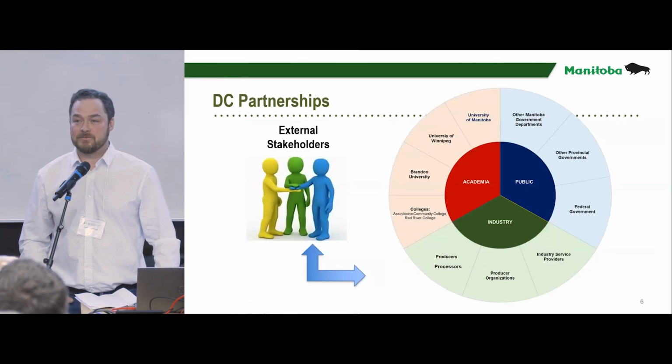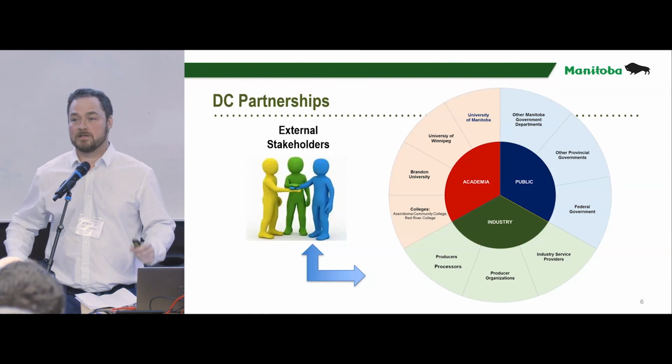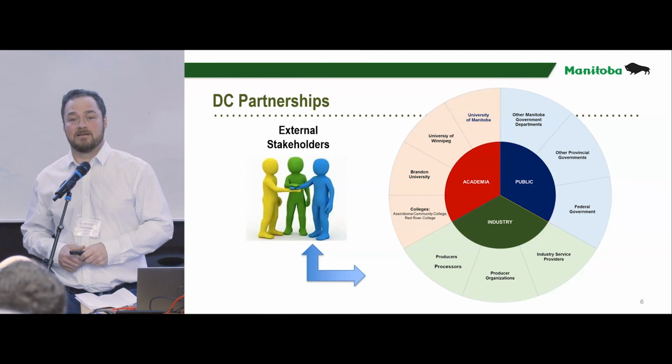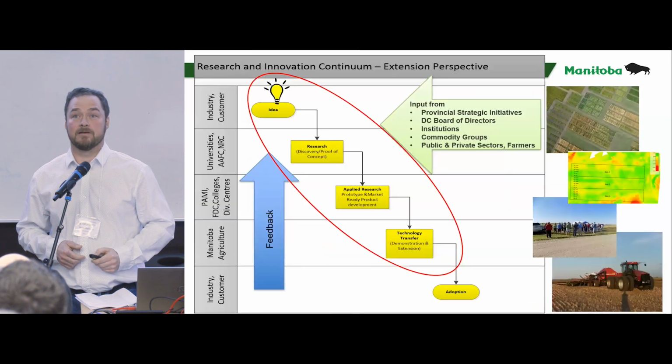And everybody in this room as well has some sort of stake in the pie, I call it. And I can say that the Diversification Center is in the center of this pie. We're surrounded by academia, public, and the industry. And we all have to work together to figure out these crops. And around those people are all kinds of teams, right? We have the universities, we have the governments, and commodity groups, for example. And I think if we all communicate and work together, we can figure things out pretty good.